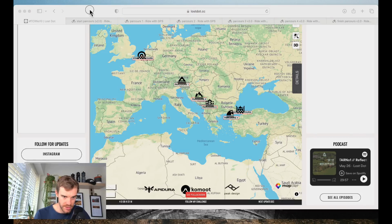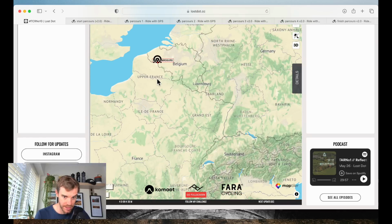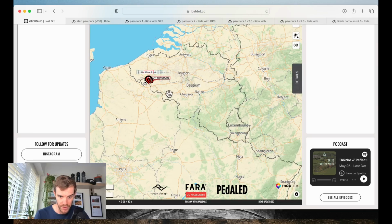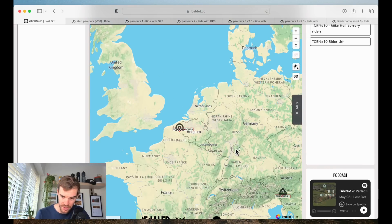So the race starts on the 21st of July in Roubaix in northern France, just south of Lille. Roubaix, if you're into cycling, you'll know, is the finish of Paris-Roubaix, the world famous cycling race. And they're starting in the velodrome there. So it should be quite a historic and quite a cool place to start this race.